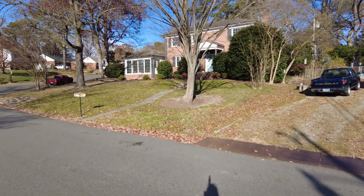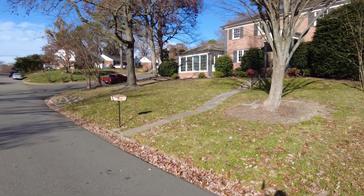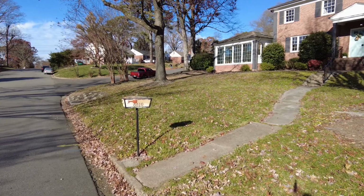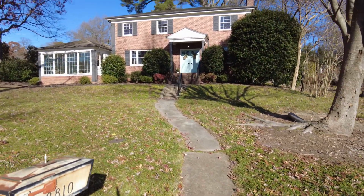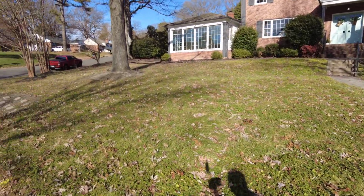This home has some pretty unique features. We're going to see those here momentarily. I like to refer to this one as my green thumb house, and you'll see why I nicknamed it that here momentarily. Great curb appeal here, a lot just over 1/4 acre. A lot of people really love these corner lots.